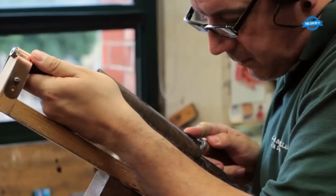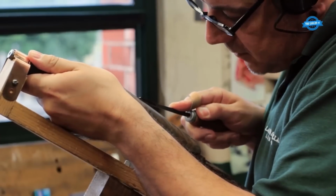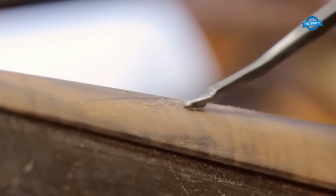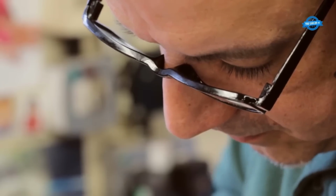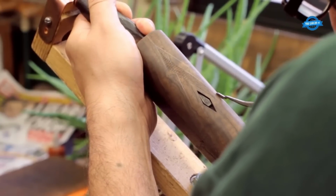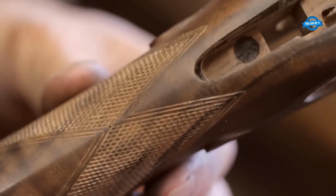The engraver's artistry is not limited to technical precision, but also extends to their ability to evoke emotion and capture the essence of the design. The engraver's skilled hands guide the tools with expert control, creating intricate lines, curves, and textures that bring the design to life. Every stroke made by the engraver contributes to the overall aesthetic and value of the rifle.